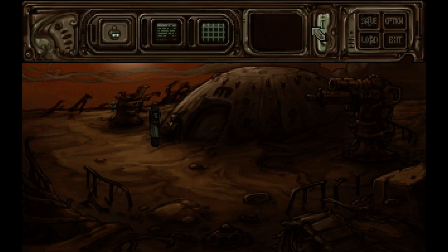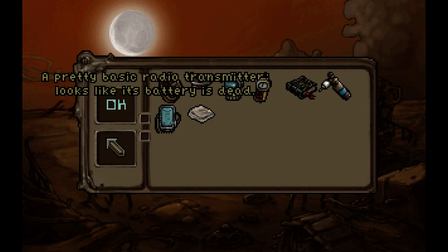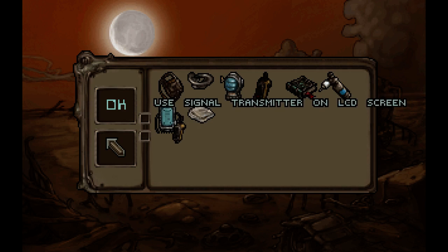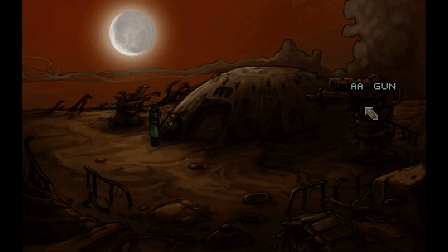Okay. So what does this do for me? Signal transmitter. A pretty basic radio transmitter. Looks like its battery is dead. Okay. The transmitter isn't turning on. Need a battery for that then.